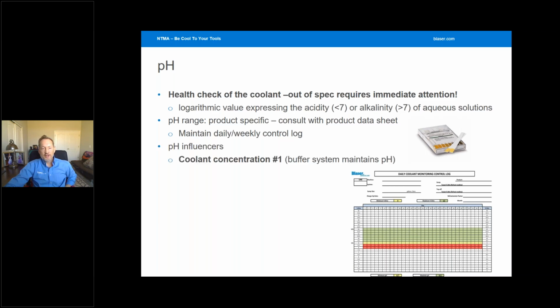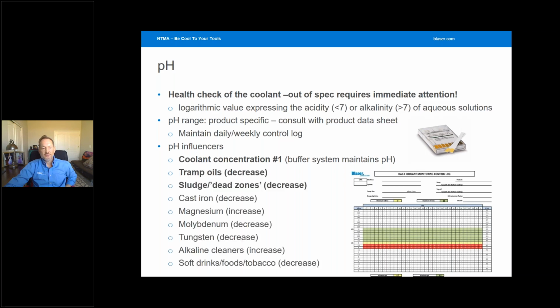What influences pH? Well, number one is the coolant concentration. So if your concentration is too low, you're going to lose your pH. That is the number one factor in maintaining a good pH. But there are plenty of other influencers.